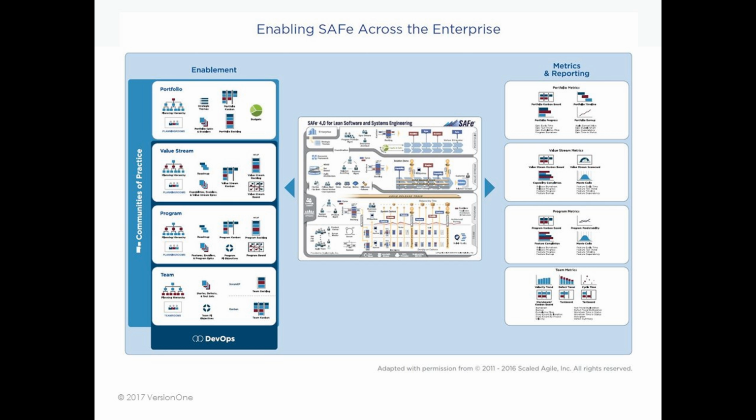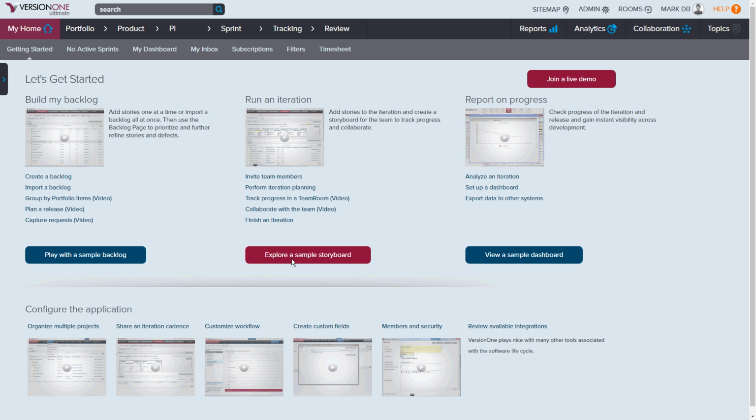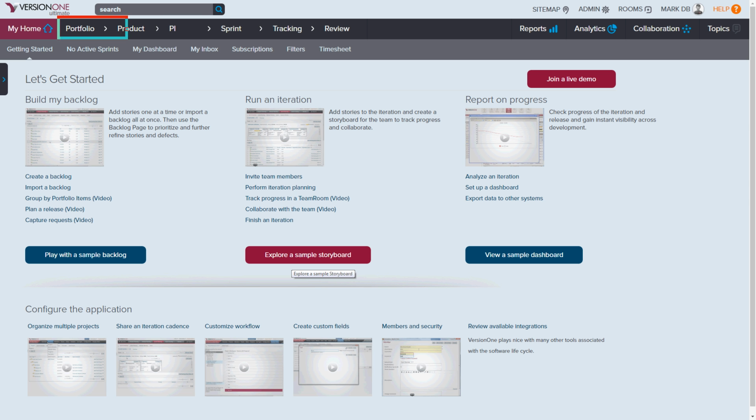We're going to start by going in and setting up a basic beginning starter state implementation inside of VersionOne. So we'll start first by going into VersionOne and setting up those details. So let's jump into the demonstration, and we'll go right into that now. So what I'm showing here is the main VersionOne planning area of our application. If you look across the top here, we've got portfolio, product, PI, and sprint planning. So this is where you can go in and do most of the planning for your organization.